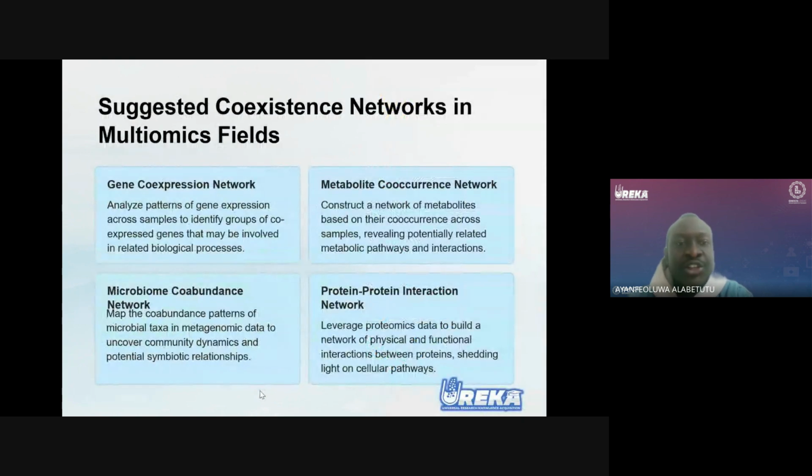That being said, what are the suggested coexistent networks in multiomics? I would love to bring this concept to life by using the example of One Health. What does One Health underline? It's actually based on the understanding of the relevance of coexistent networks. So it means that, okay, if a bacteria becomes resistant to antibiotics, and this bacteria is peculiar to fish, and the fish is consumed, and this bacteria is relevant to the water body where fish production takes place.